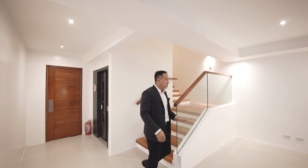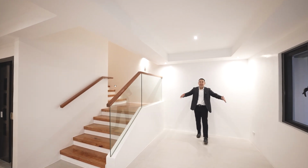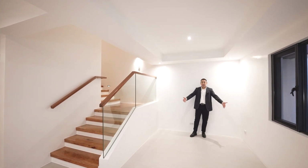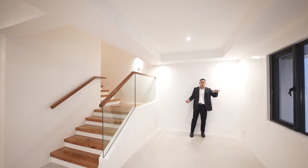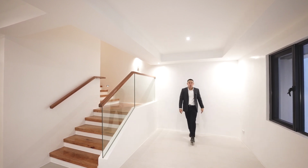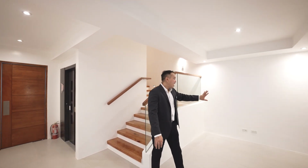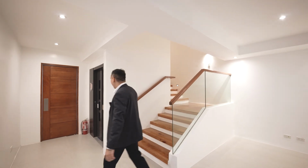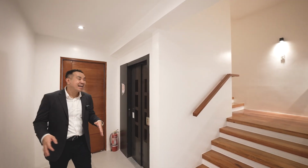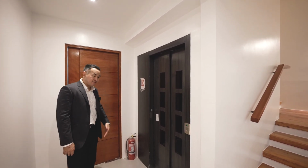But right upon entry, you already have a usable space right here, which you can use as a nice foyer space just to welcome guests, or you can use this as an additional storage area as well. So you can have an L-shaped sofa right here, or you can use this as storage. And this property also has an elevator giving you access to all 4 levels of the property.